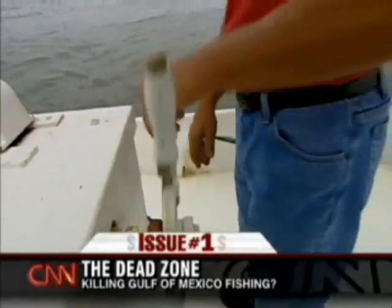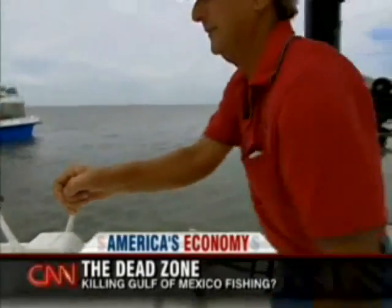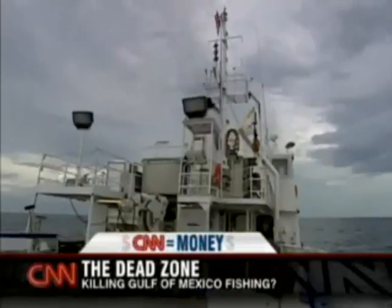Louisiana fisherman Terry Pisani looks across the water with a sense of loss. What used to be the best fishing grounds in the Gulf of Mexico, he says, are barren. You don't see nothing, and usually you see bait fish on the water. You don't see no bait fish or nothing. Nothing's there. I don't have no kind of testing material to test the water, but I know something's wrong.